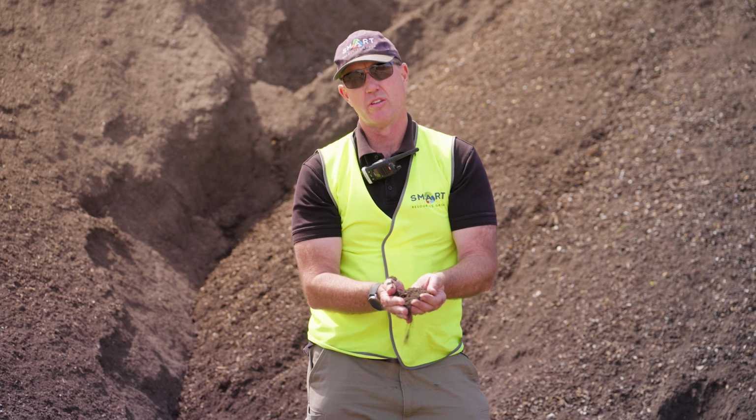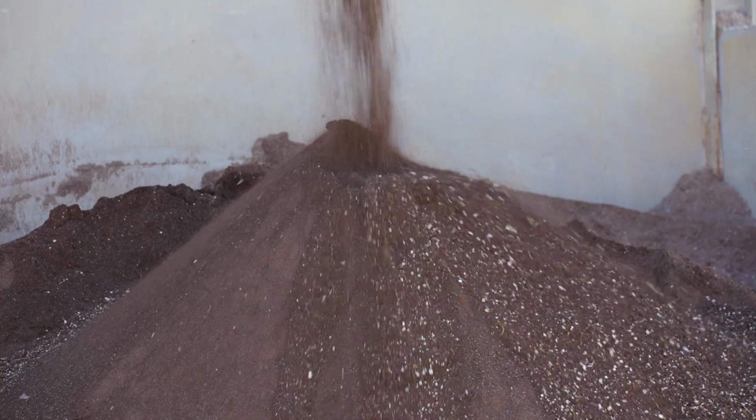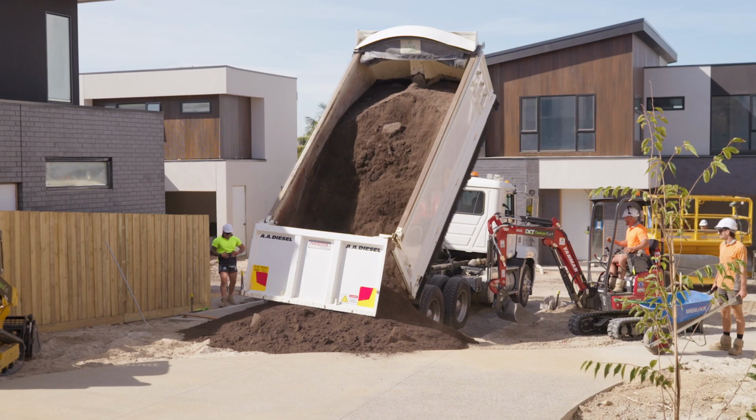So you end up with really good drainage, good pH, lots of nutrients, and our customers' nickname for this product is Magic Dirt, because it can grow anything.